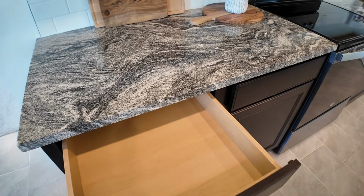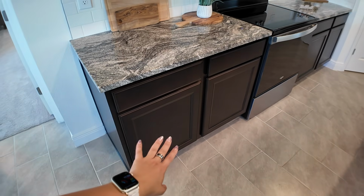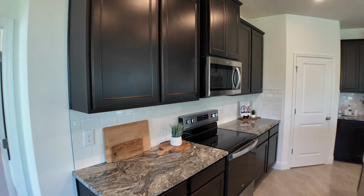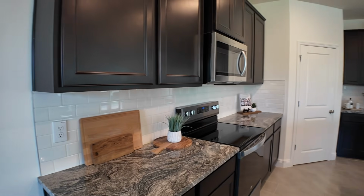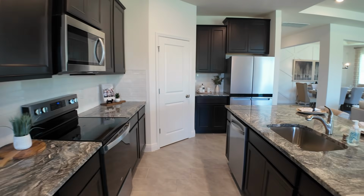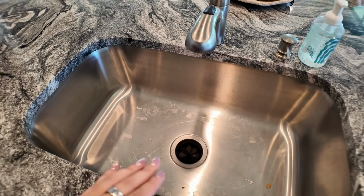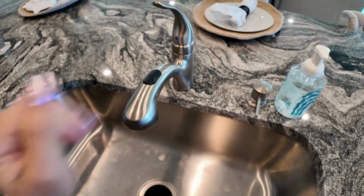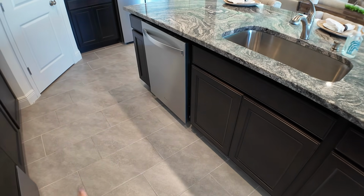You have really functional storage. So you have all of these cabinets down here. And then these upper cabinets up here are 42-inch cabinets, so perfect for lots and lots of storage. And then you have this extended oversized undermount sink, again with the brushed nickel faucets, so that's really nice. And then you have your Whirlpool dishwasher here.